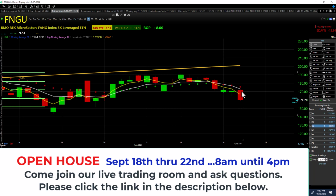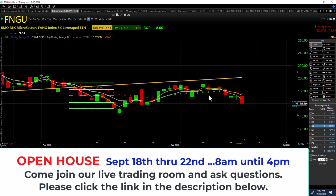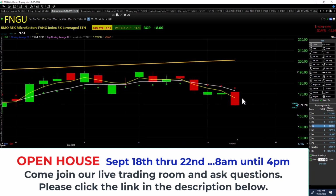Notice price action, the 8 EMA, which is the white line, the 3 EMA, and the price all underneath our 17 EMA trend indicator. Daily downtrend. We got the equal high and the lower low right here. Now we're still looking for that lower high.